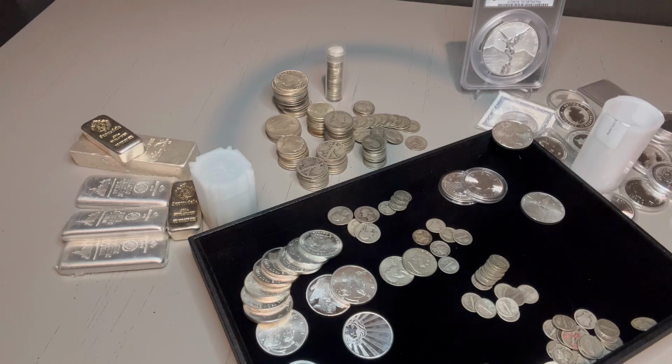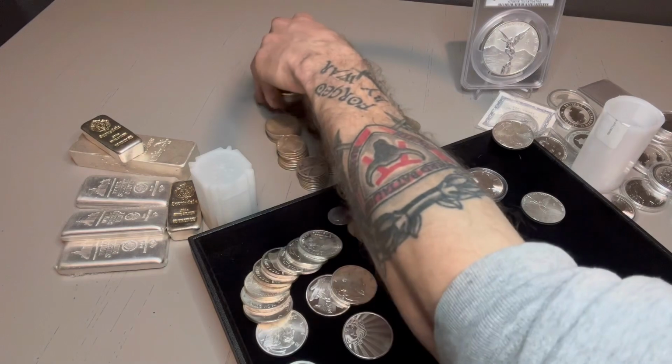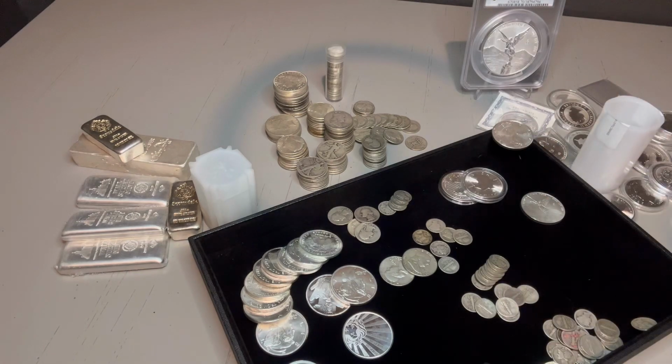So let me know what you guys are stacking right now. Do you guys care only about weight? Are you guys getting into junk silver and the Morgans and Peace dollars? Or are you guys stacking coins? And if so, which coins are your favorite to stack?